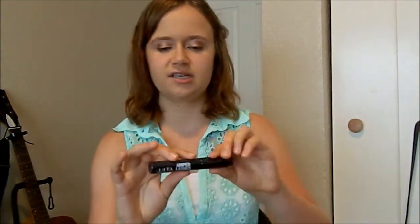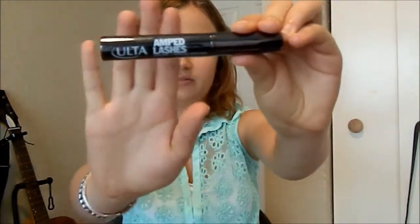Mascara is another component that usually goes with eye makeup. A lot of girls that I met only wear mascara and maybe some eyeliner. They don't wear eyeshadow. If you're wanting to get into wearing mascara, which is a very quick and easy way to vamp up your eyes, Ulta's Amped Lashes is an amazing mascara. I love this so much. It comes in a nice sleek package.